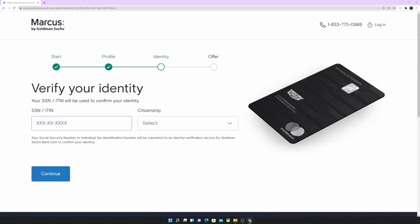All right, so on this page, you're going to enter in your social security number or your individual tax identification number, ITIN. And then you're also going to select whether or not you're a US citizen or whatever citizenship that you do have, you just enter it in. So after you enter that information, you just go on to the next page. Now it says right here, your social security number or individual tax identification number will be submitted to an identity verification service for Goldman Sachs Bank to confirm your identity. As a lot of you know, this is a similar process when you're applying for the Apple Card. They do have to verify your information, your identity. So this is a very important step of the process if they're not able to identify who you are. Now, as you can see, after you get past the identity part, then you'll receive an offer. So just enter in your information right here, your social security number or your ITIN, and then select your citizenship and then go on to the next page.